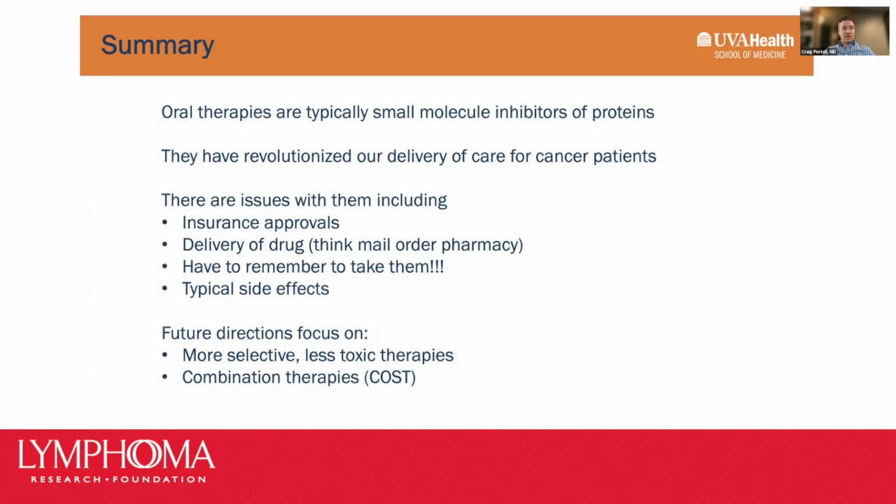All right, so a bit of a whirlwind, but we will certainly have some time for some discussion. But oral therapies typically are small molecule inhibitors of a protein of some sort. They really have revolutionized our delivery of cancer care for multiple patients. Some issues with taking them include insurance approvals, having the right insurance. Although we can often get pharmaceutical support for patients if we are having trouble with high copays or costs.